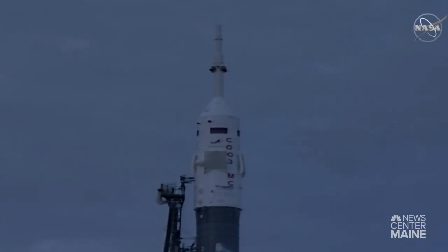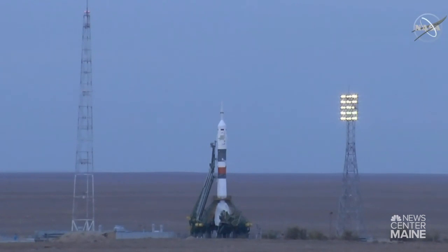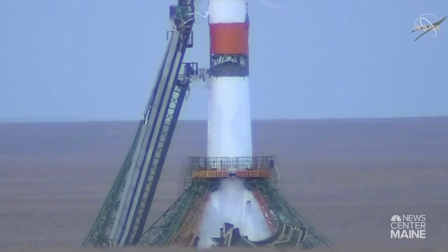And then we'll do one more for right now. This one comes from Matt, who wants to know, what's the top speed and the G-force the crew's going to experience? Or actually, this one's from Chelsea. Sorry, how long is the crew going to be staying at the International Space Station once they arrive? Thank you, Chelsea. It's going to be different for all of these different crew members. For Hazza Ali Al-Mansouri, he's only going to be up there for about 9 days. He's set to come home on October 3rd with 2 other crew members, NASA astronaut Nick Hague and Russian cosmonaut Alexei Ovchinin.